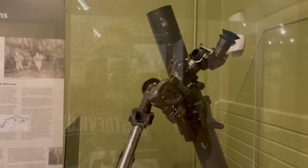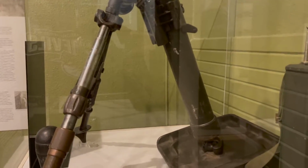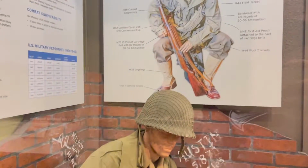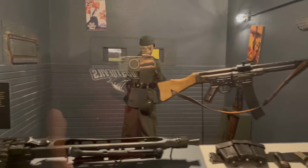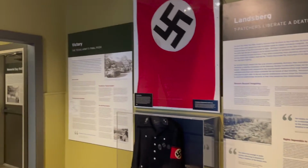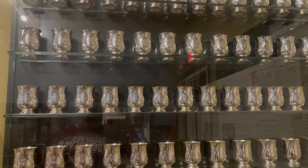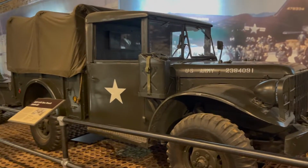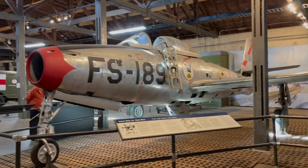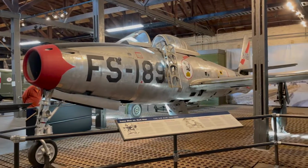This is a mortar. I would love to shoot a mortar. Just once. Just once. But it shows what our GIs used to look like. More machine guns and AKs and some Nazi memorabilia, which we hate because everyone should hate the Nazis and punch a Nazi in the face today. Some loot that got turned into silver cups, and some more jeeps and planes and things that helped the US during their wars.